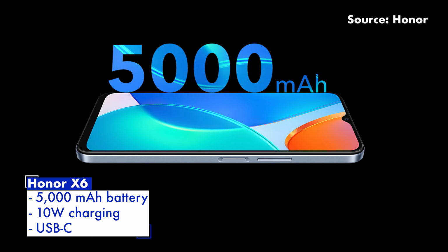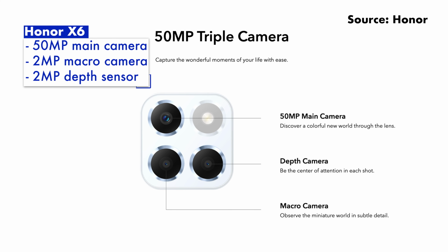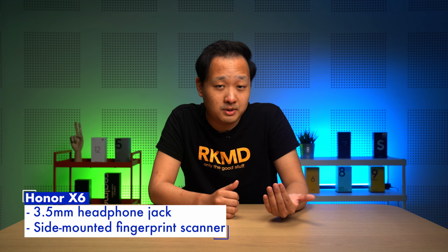10-watt charging via USB-C. There is a compact 6.5-inch display in the front of this device, and this panel is an LCD panel that pushes a Full HD resolution plus a 60Hz refresh rate. For photography, the rear camera module consists of a 50-megapixel main camera, a 2-megapixel macro camera, and a 2-megapixel depth sensor. Up front, you'll find a 5-megapixel selfie shooter. Rounding out the features list, the smartphone also comes with a 3.5mm headphone jack and a side-mounted fingerprint scanner.